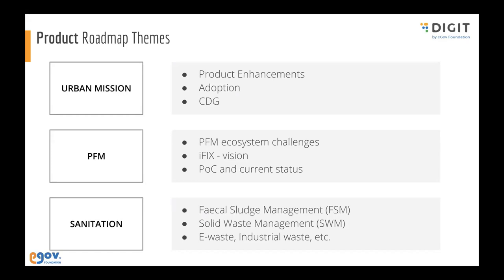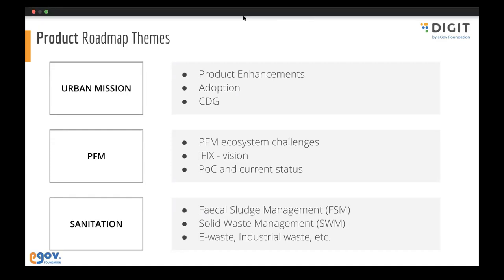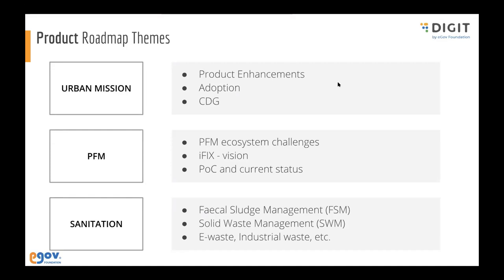One is the urban mission, which has the current reference products that most of you are aware of, property tax, trade license, PGR, et cetera. I'll spend some time talking about that as well. The next one is public finance management, which is a new mission that eGov has just started off. I'll give you a very brief overview of what we're looking at in the public finance space, how we're looking at it, and a little bit about iFix, which is the platform.